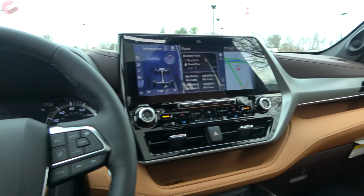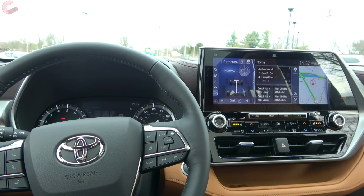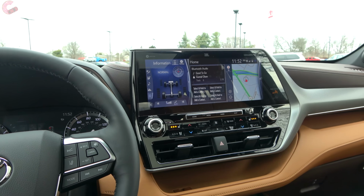Alrighty, so that is going to conclude all the features to look at in this brand new cabin. So now I'm going to hand it off to my brother Mason, who will check out all the new stuff in the back.